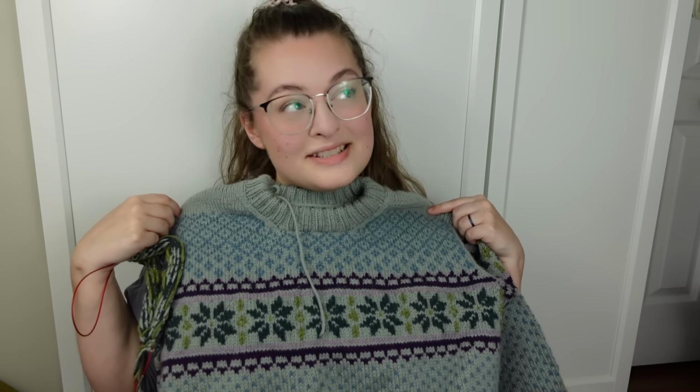And with Christmas coming, I really should finish it because this is the perfect, I feel like, epitome of a Christmas sweater. Not Christmassy colors, but Christmassy feeling. So definitely want to get this one finished as well.